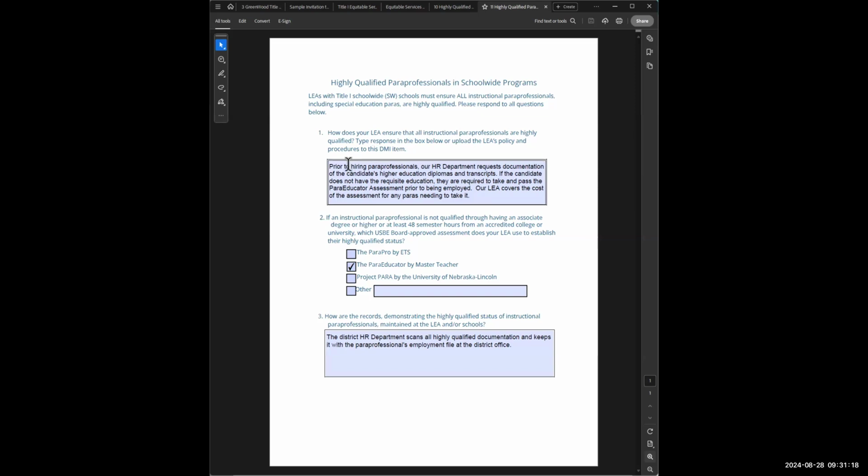So in this sample LEA, prior to hiring paraprofessionals, our HR department requests documentation of the candidate's higher ed diplomas and transcripts. If the candidate does not have the requisite education, they're required to take and pass the paraeducator assessment prior to being employed. Our LEA covers the cost of the assessment for any paras needing to take it. So they answered that second question in this text box. They use the Paraeducator by Master Teacher.